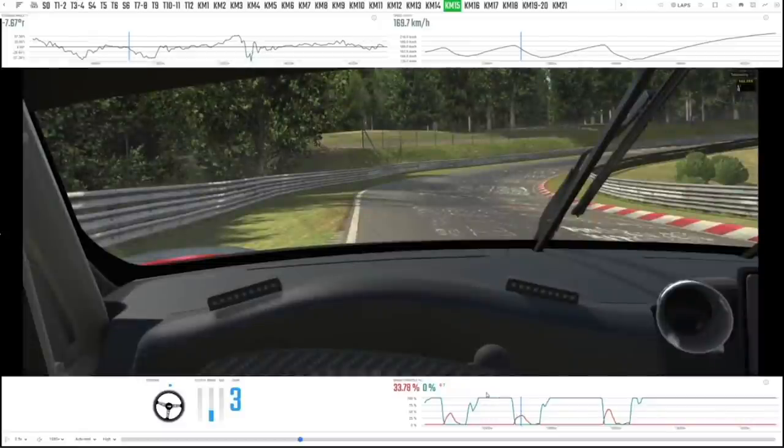If you're not familiar with the circuit, you end up leaving so much time on the table because you don't realize how far you can run wide in some sections. And it's not an easy track. No. You have walls around you and very tall kerbs where if you put a foot wrong, it's just over.